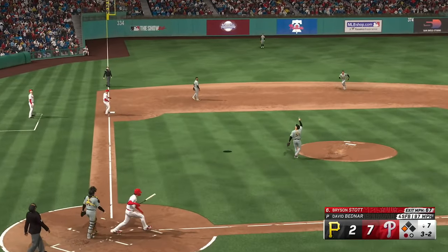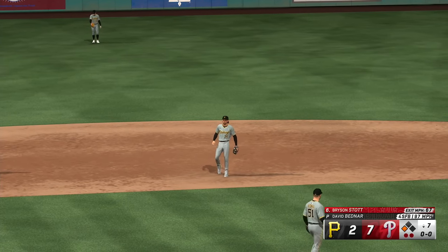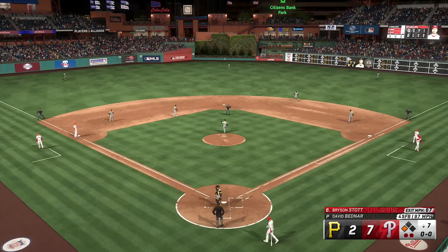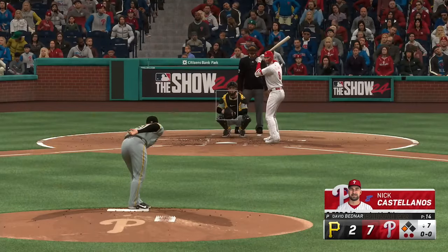This one in the air. Williams moving under it. Puts it away for the out. Out number two. That was a good pitch to hit, right down the heart of the plate. Had pretty good timing on it. Just got underneath it a little bit and popped it up. So digging in now for Philadelphia, Nick Castellanos.